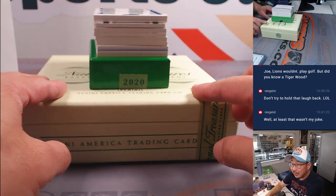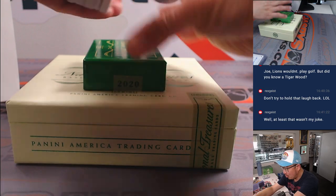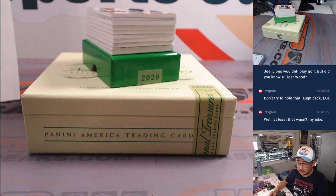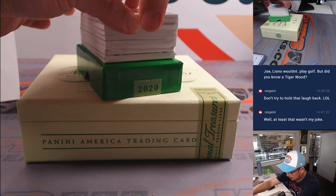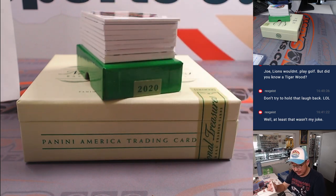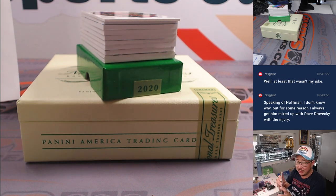All right, look, we got a plate right there. You can see the shadow on the corner right there, the rounded corner. Plate alert. It looks like it might be in an autograph spot too. All right, good luck, everybody. We got Game Gear. Joey Bart, 19 out of 99. Had big shoes to fill, didn't quite work out, but this still goes to Gary and the Giants.